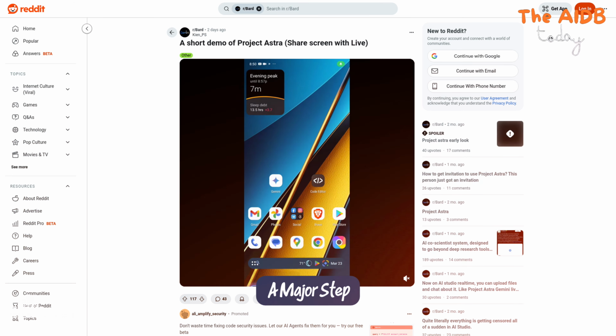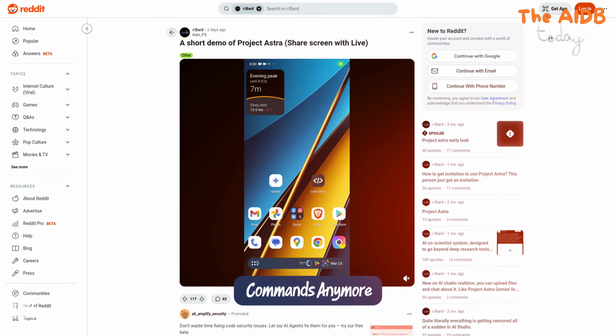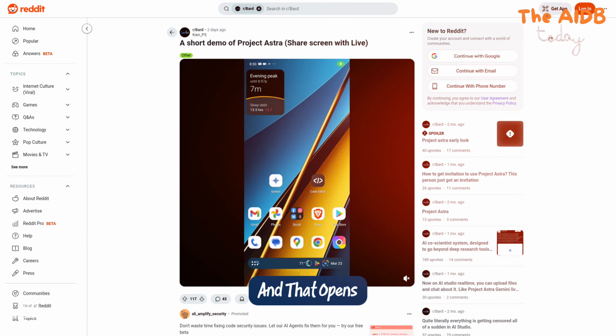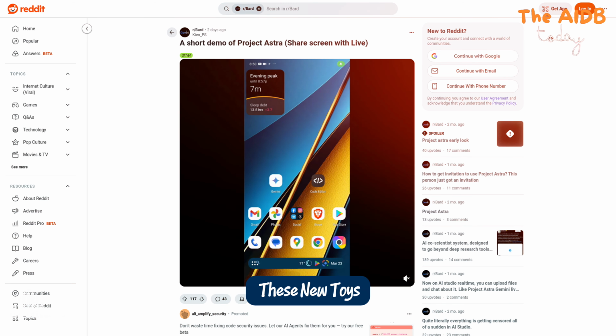That feels like a major step forward for AI assistants. Yeah, it's not just about voice commands anymore. It's about being able to interact with the world visually. And that opens up a ton of possibilities. And who gets to play with these new toys first?